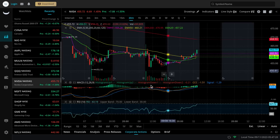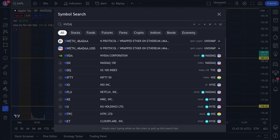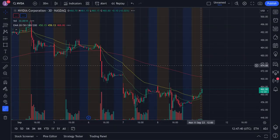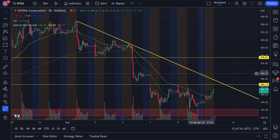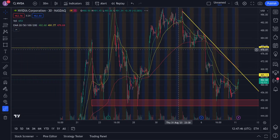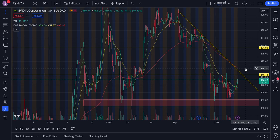Nvidia, we were talking about a bounce on Nvidia off this demand zone. Let me just show you what it looked like on TradingView. So when you look at Nvidia, it had that very important demand between 448 and 450, right? It has a tendency of bouncing off this critical level. I could show you the chart from the last couple of weeks, right? You could see we touched it, we bounced, we touched the support, we bounced here, we bounced here, we bounced here, and now it's trying to bounce.